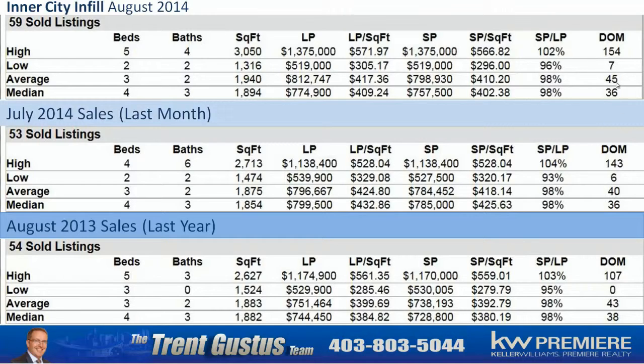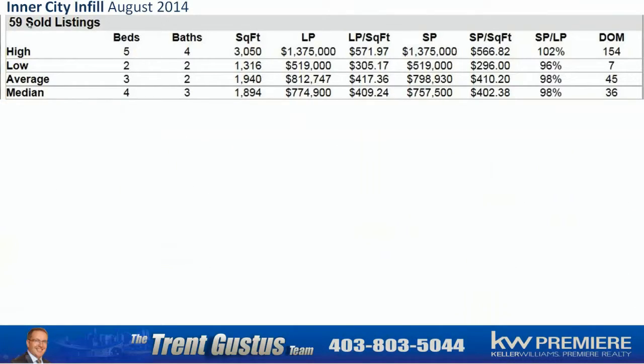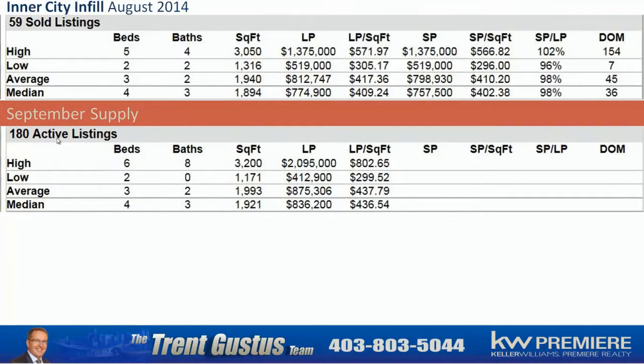Now the days on market are very similar, and when we look at the inventory supply overall, there are 180 active listings. So there's a lot of available properties out there, and they're on the market. The buyers are really looking for infills priced between $774 and $812, and what's available is $836 to $875. So it lets the builders know that's really where the buyers are at.